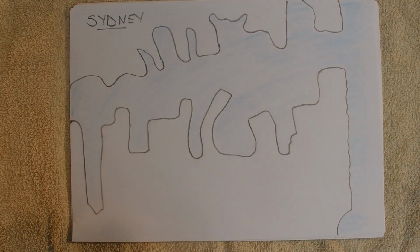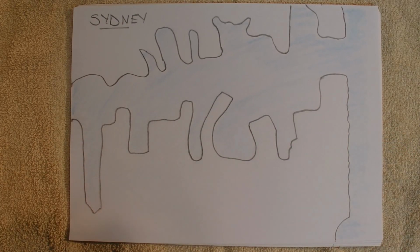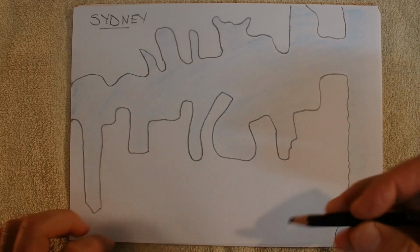That kind of gives you a basic idea, I suppose, of what Sydney Harbour looks like. It's a great harbour. It's fabulous on a sunny day. Lots of stuff to do.